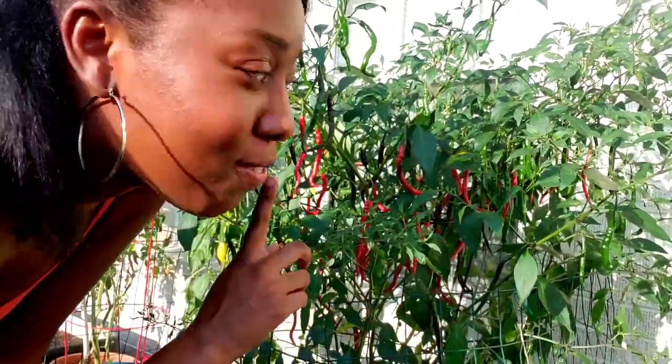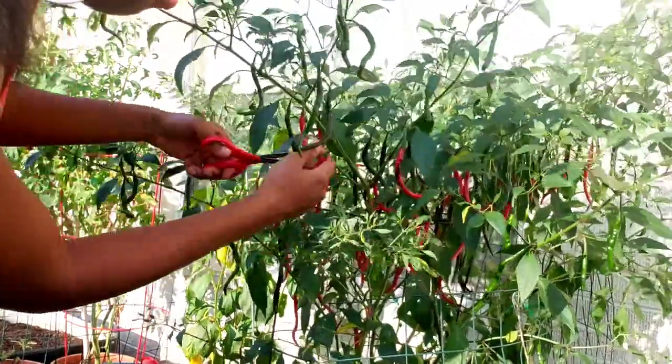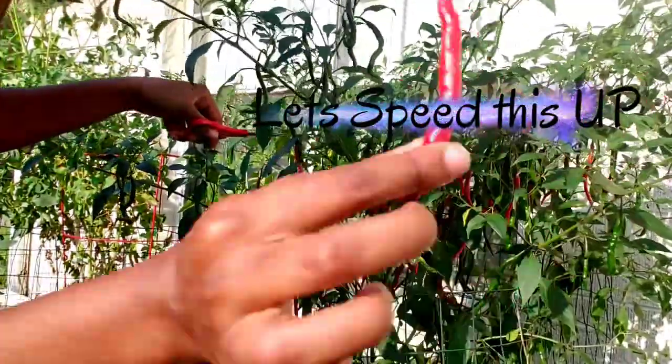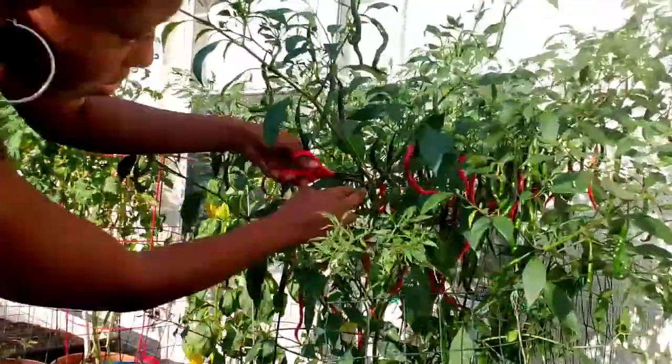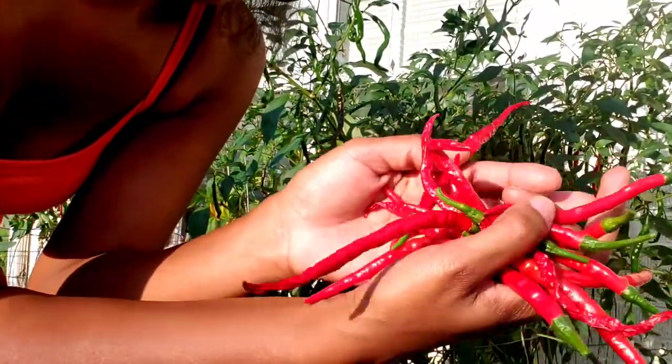But anyways, cayennes are very easy to grow. You put them in the ground and they'll take off with no problem. Compared to any other plant I had, cayennes are the easiest plant to take care of, even compared to aloe vera. All right, let me harvest this. Lots of peppers. So this might take a while, so I'm gonna go ahead and clip you over to those bell peppers in a second.